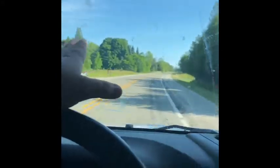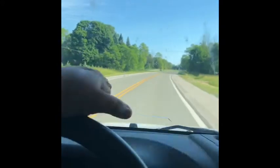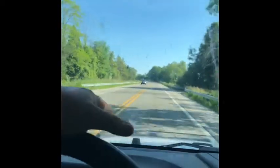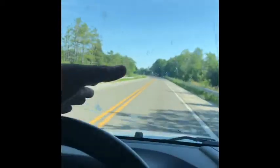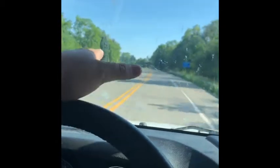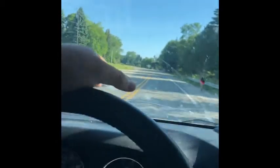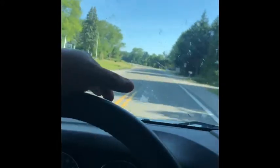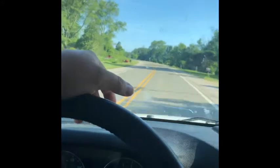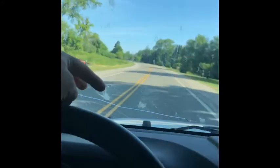Falken Wildpeaks are awesome. Rain, snow, anything so far. We haven't sunk this in mud, and I don't really know if we ever will, to be honest with you. It's not my truck. She wants to keep it nice, and I really don't blame her. It's a nice truck. There's no reason to sink it in mud if you're not interested in doing that. Mud is terrible on things. So I can't really tell you on mud.